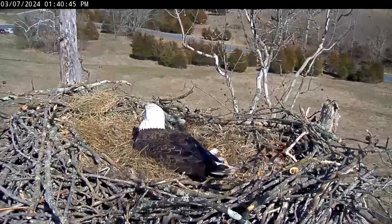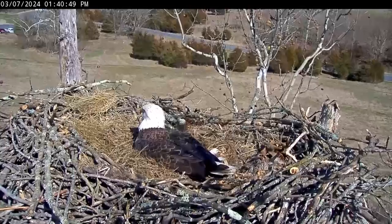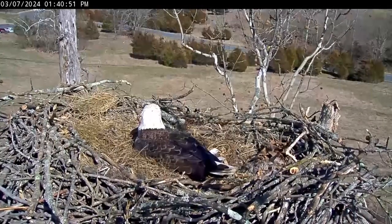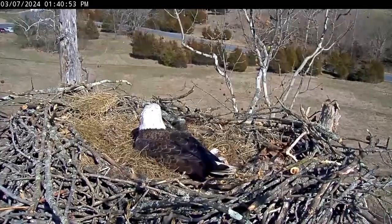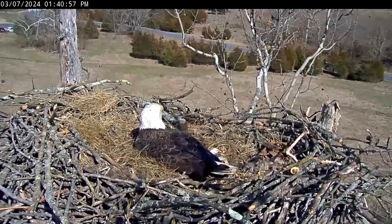The Shenandoah River comes into the Potomac at Harper's Ferry, and there are quite a few nests down there. But the closest one to this nest would be, like I mentioned, not too far from where I live. And I haven't seen any eagles on that this year, so there's no camera on that, so not sure what's going on with that nest.